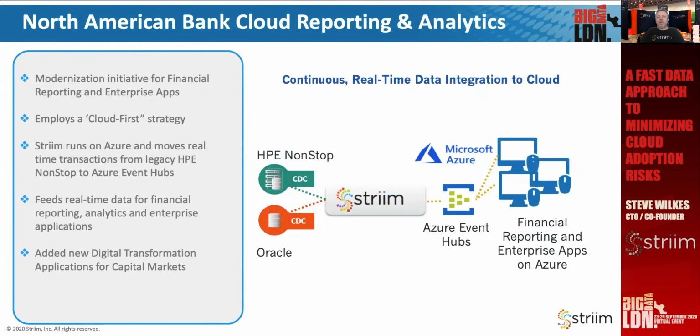A major North American bank is utilizing Striim to power cloud-based reporting and analytics. The bank has instituted a cloud-first policy for all new applications, but most of their existing financial systems are on-premise. These legacy and mainframe-based systems aren't suited to the new types of applications and reporting required for today's business. So by collecting data from the on-premise systems and delivering to Azure, the organization can get real-time insights into financial reporting and analytics.